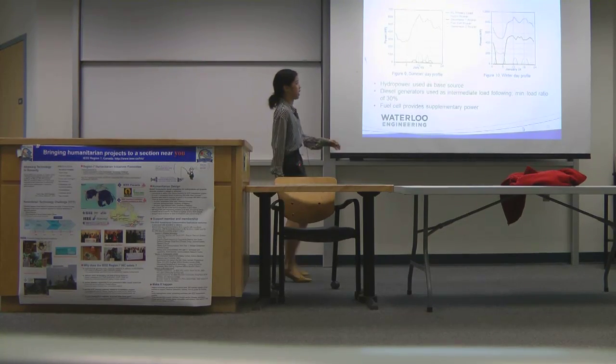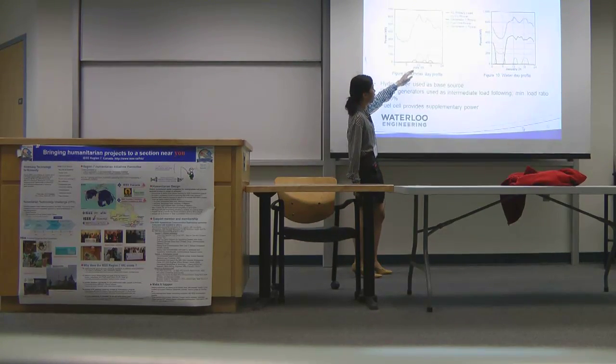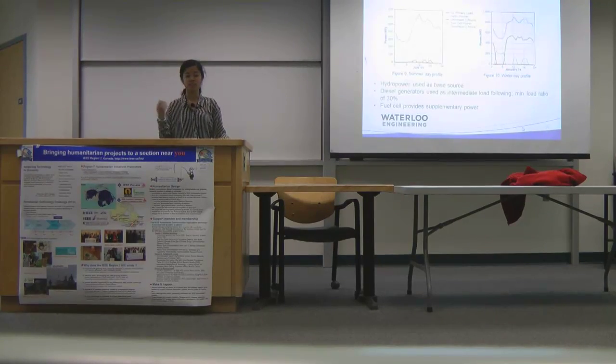For example, during the summer here, we see in red the fuel cell providing supplementary power for the 375 kilowatt diesel generator. And during the summer months as well, the excess electricity provided by the hydropower is stored as hydrogen.